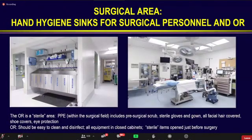Here, the OR is a sterile area, again, within the sterile surgical field, certainly sterile gowns and gloves, pre-surgical scrub of the healthcare provider's skin. All facial hair is covered. That's certainly a cap, but often if people have a mustache or beard, that needs to be covered as well. Shoe covers and eye protection.